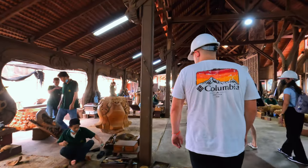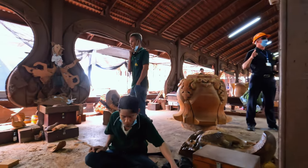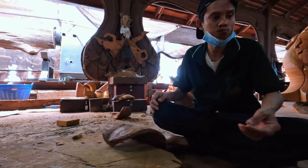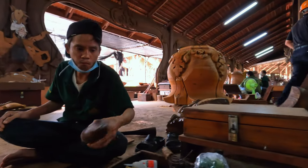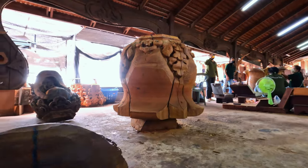And here you might see some holes. These holes were made with the drill to make the tray easier. Otherwise, it will take a longer time. This is the problem of the founders. They have three projects.